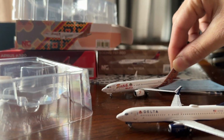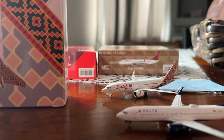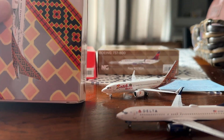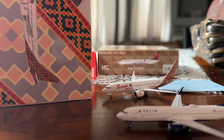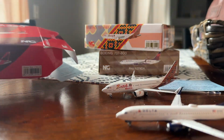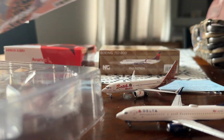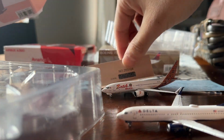As you can see, we've got the Batik Air Max 8 out now. Also looks fantastic. I was gonna say it's my first NG Max, but that's totally not right because I have a bunch of Southwest Maxes. And, oh, did the Batik not have a rewards card? Okay, yeah, it did. Never mind. I was like, what is going on?